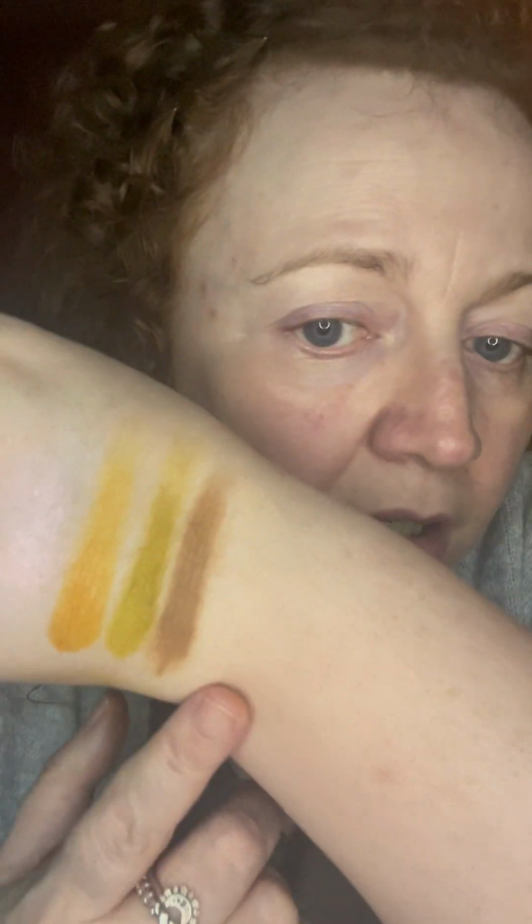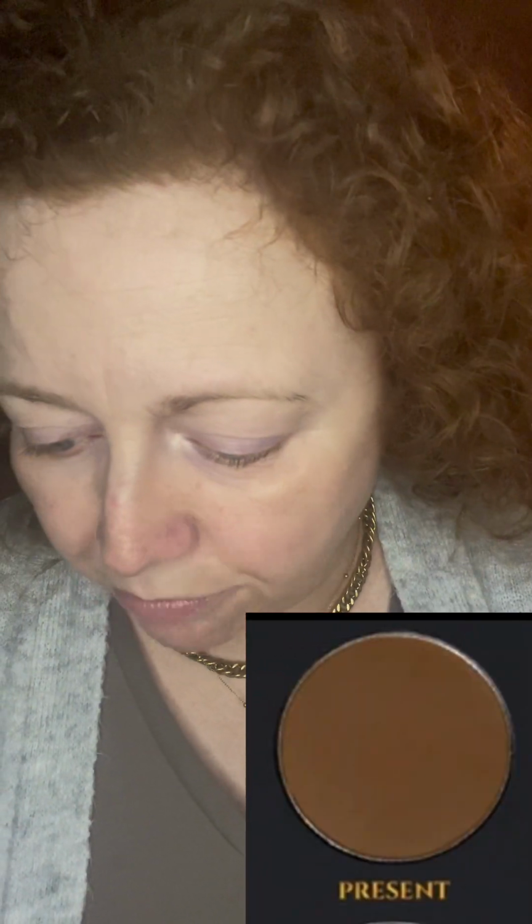So then we're going to go in with this one. This one is from the Chrome as well. Oh, so smooth. They just blend out themselves. So that's that one there. And that one is Present. And then there's a dark brown shade, which then we're going from.